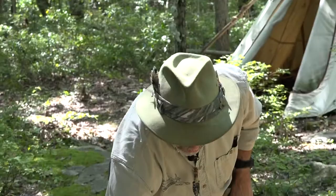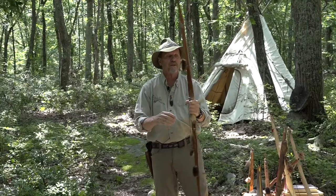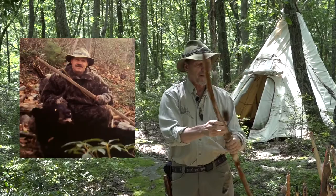The last bow I have is my favorite. This is made out of the wood called Osage, which is a kind of a Midwestern type wood. It doesn't grow much around here. But this is the bow I go to when I hunt deer or pheasants, if I'm using the flu-flu arrows for the pheasants. But this is backed with a prairie rattler, and it's Osage. It's a beautiful wood. It's one of the best bow woods you can get.